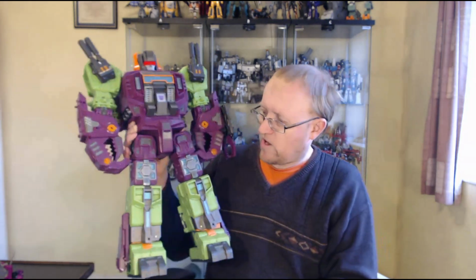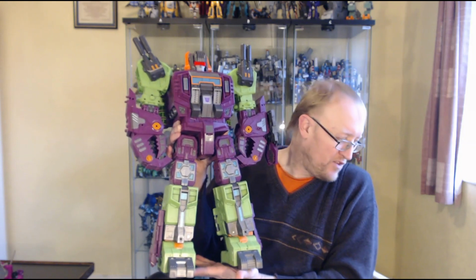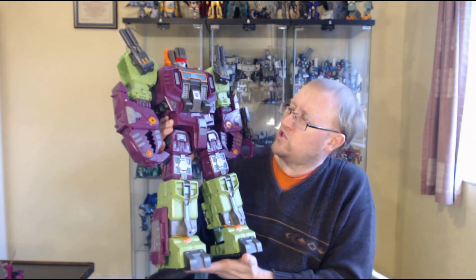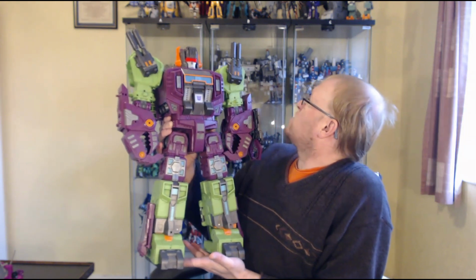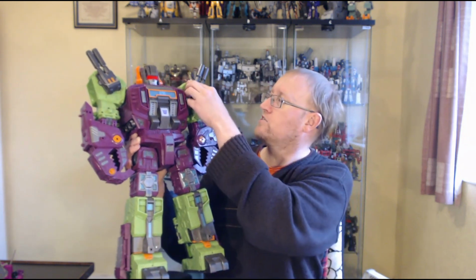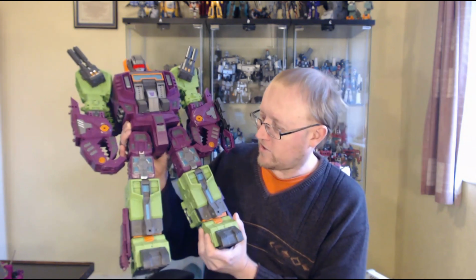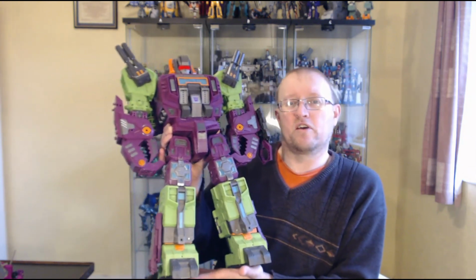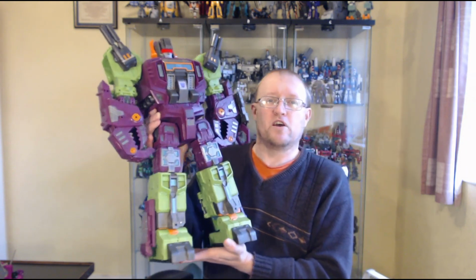There are a few other things on it, but on the whole, absolutely amazing. I love this thing. It's huge. It's imposing. He's not quite as big as Fort Max, but he's pretty close. This guy could easily go toe-to-toe with Fort Max, and he's definitely a lot more solid than Fort Max. And I think he'd come out the winner, to be honest.